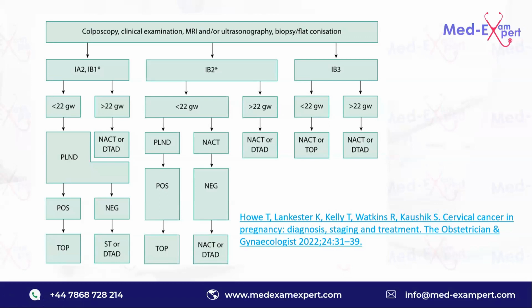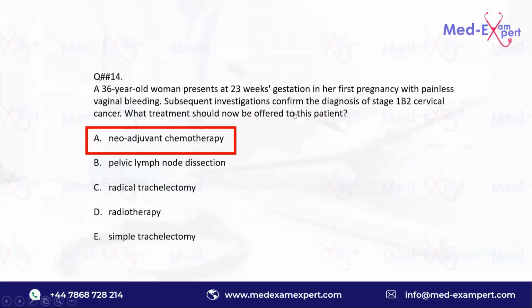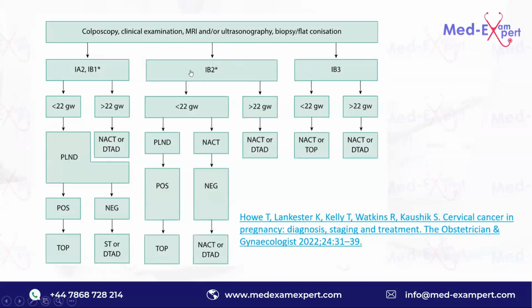Remember, sometimes they may give the staging of the cancer patient directly, or sometimes they give only the description of the staging. In this case, they have directly given stage 1B2, and the gestational age is 23 weeks, which is more than 22 weeks. So you need to choose neoadjuvant chemotherapy or delayed therapy.